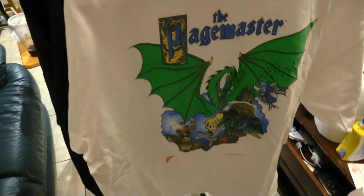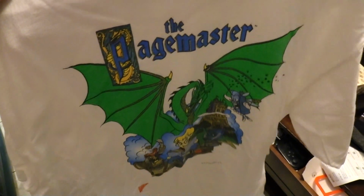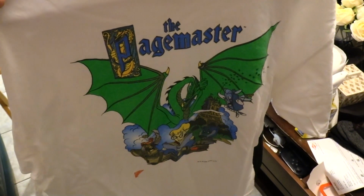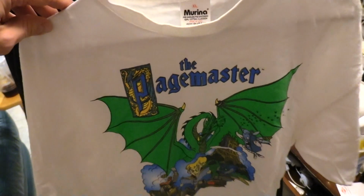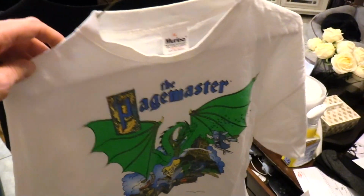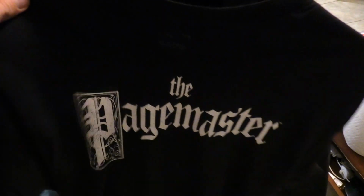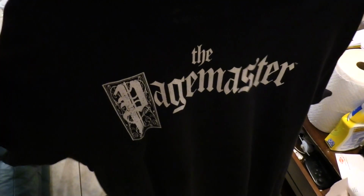Pagemaster Nabisco shirt. You can get this when you order from an advertisement in the Nabisco cracker box or whatever Nabisco products they were. You can actually see the logo in the corner. That shirt actually fits me, so it was good to find a shirt that was my size. Got another Pagemaster shirt. This one just has the Pagemaster logo and it's all black. It's very cool.